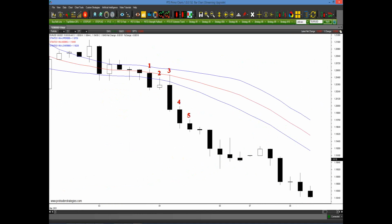There's a high probability setup. All you had to do was go short once price traded one pip below. And look at that. In 3 days, you still could have potentially captured up to 110 pips. That's over $1,000 per unit.